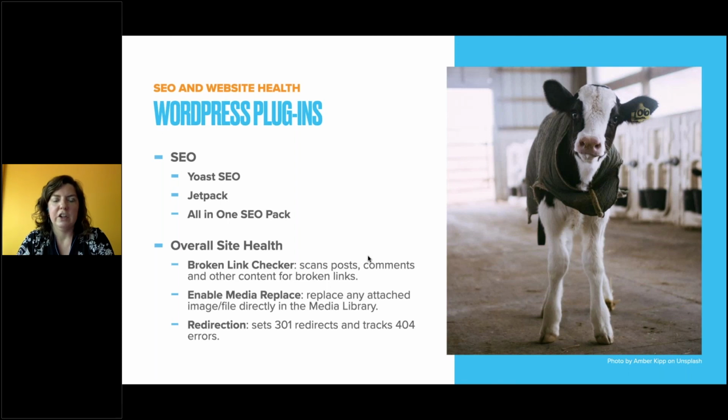And if you change it, you're worried that their links are going to break or somebody's going to have it bookmarked or something like that. So Enable Media Replace essentially just allows you to go in and leave all of the links exactly the same as it was, but replace what is being downloaded. So it's really helpful. I found personally more for PDFs than for photos and pictures and stuff like that, but you can use it for that as well.